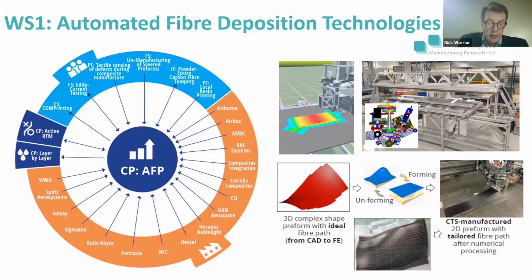So the daisy diagram here shows how the projects in a workstream are connected. So workstream 1 connects a core project to an individual innovation fellowship and 5 feasibility studies. The industry and the host institution contributions provide the PhD and EngD student funding. Next slide, please, Claire.